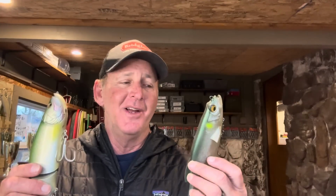If you want to do something off the wall, I would not recommend these as tournament baits. Unless you've got a good limit and you want to try to catch a kicker, but this is something that's situational. When you get the right set of situations and you want to try to catch a giant bass, give them a try, because there's not a better way to catch them.